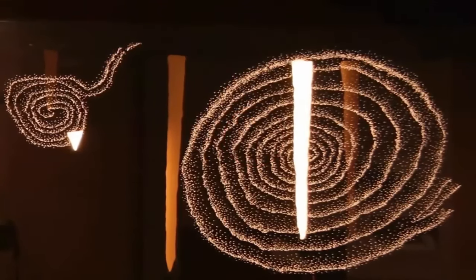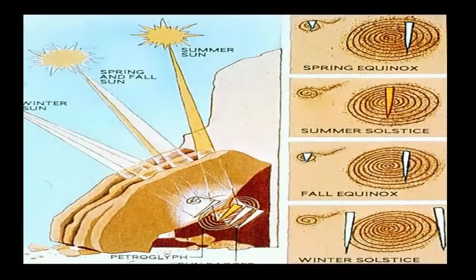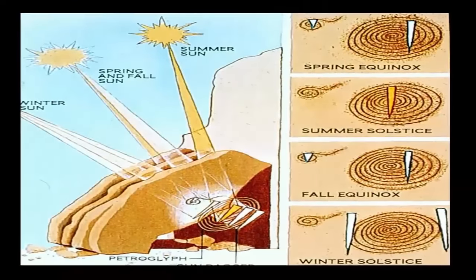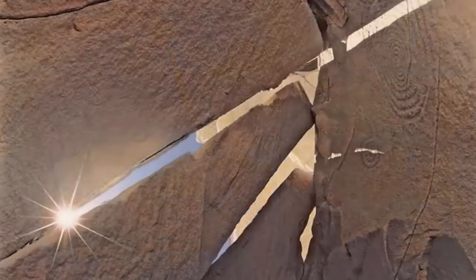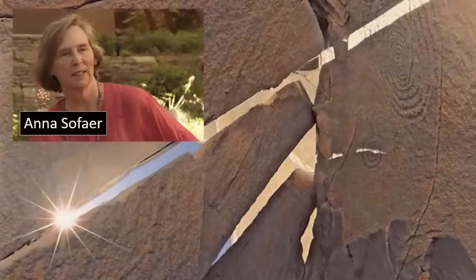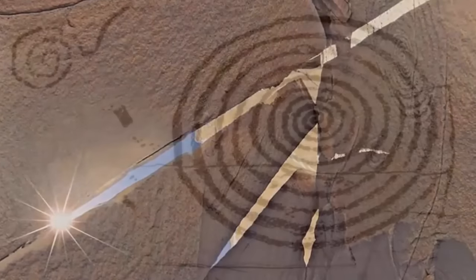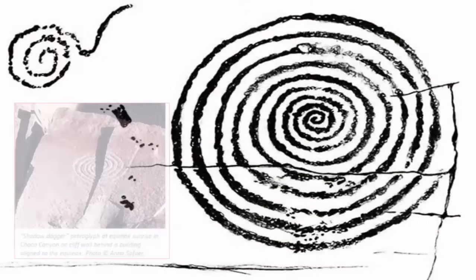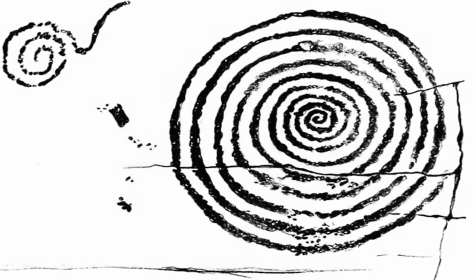It has been revealed that for more than 1,000 years, the Sun Dagger has been revealing to all aware of its creation the subtle changing of the seasons. In 1977, it was thankfully rediscovered when rock art and petroglyphs were spotted nearby. Anna Sofaer, who was cataloging the rock art, was one morning greeted by the Sun Dagger, slowly traveling across the wall, traversing the strange spiral patterns which were etched upon them.